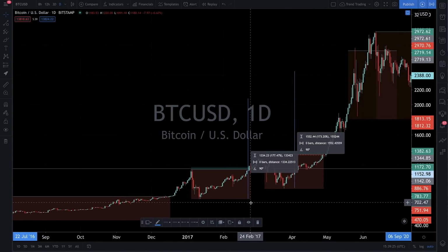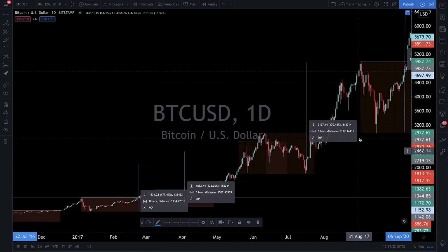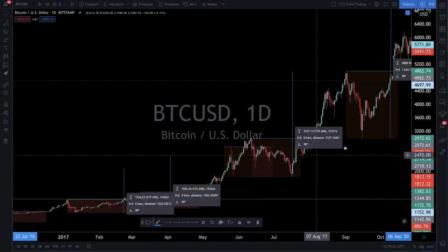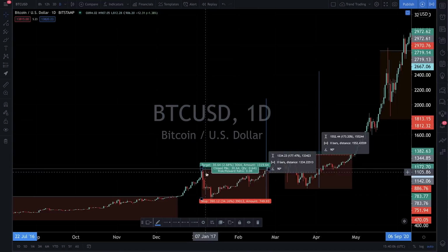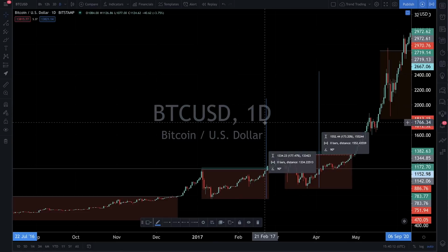This is the low point of these blue lines that I have over here. These are starting at the low point of that pullback. Okay, that's where that's starting from. Now you can see over here, this is over here, $1,152. This is where we started making the new all-time high. This drawdown and this one occurred before we made the new all-time high. Okay, this one is separate.